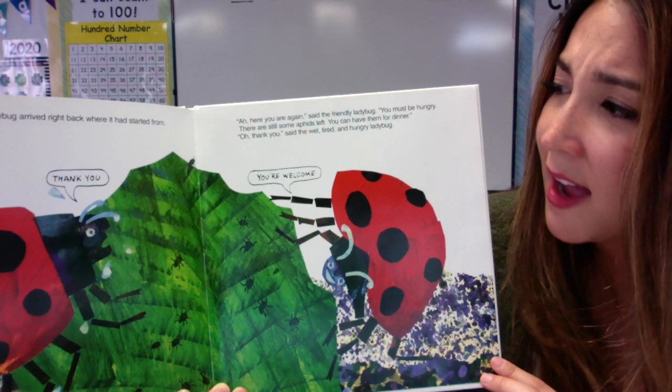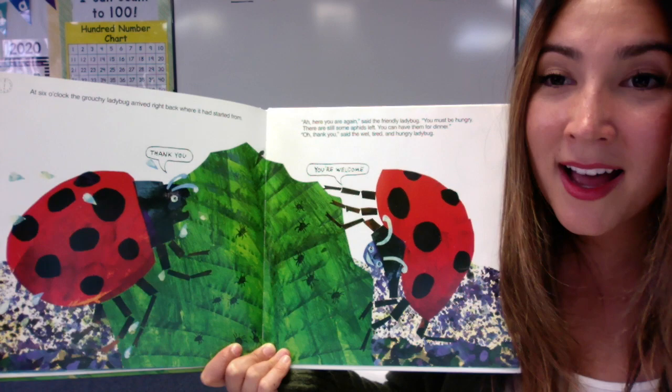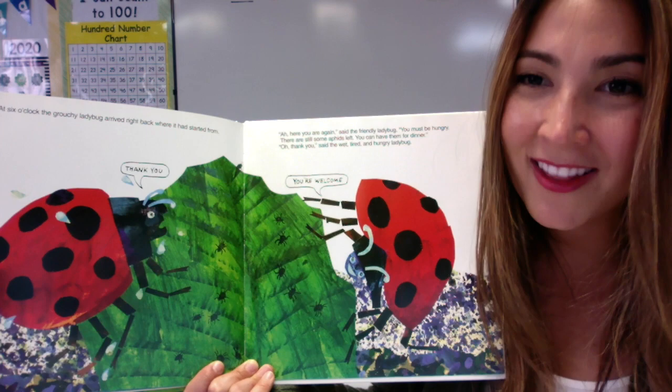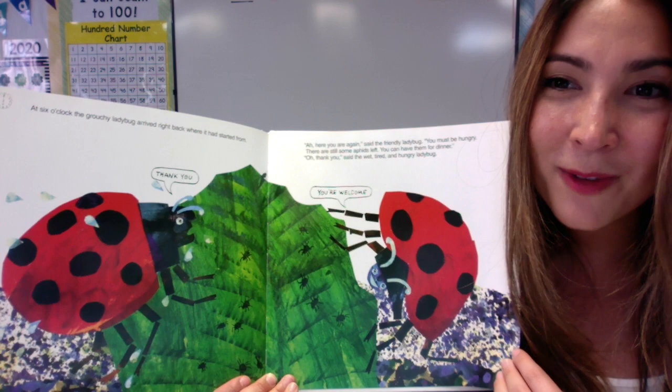Wow, do you remember how mean the grouchy ladybug was to the friendly ladybug? He was telling her, "Go away, I'm gonna fight you, these are all mine." And you know what? She never treated him back the same way. Instead, she showed kindness. She was willing to share the aphids with him. That's a very nice ladybug. And that's how we can all be to our friends. Even if some people are mean to us or say unkind things, we don't have to say that back to them. We can show kindness and God's love.